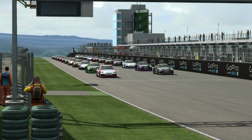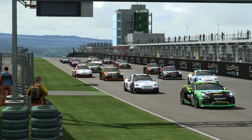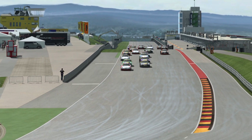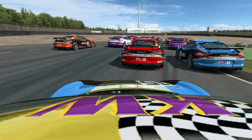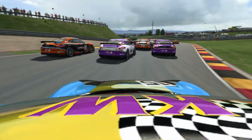Welcome to the Aurora Designs highlights of the RaceRoom Racing Experience Super Racer from the Sachsenring. Alexander Dornadon would start the race from pole position and he would lead the field comfortably into turn 1 ahead of Nikodem Wisniewski. A concertina effect, however, in the back of the pack would send Baldwin and Murphy for a spin and to the back.